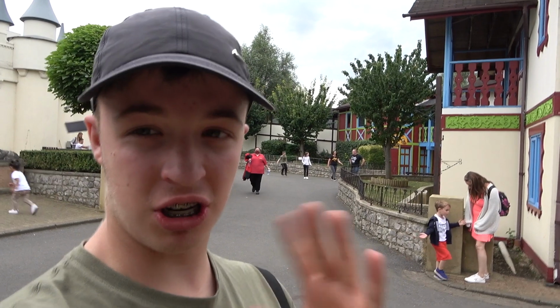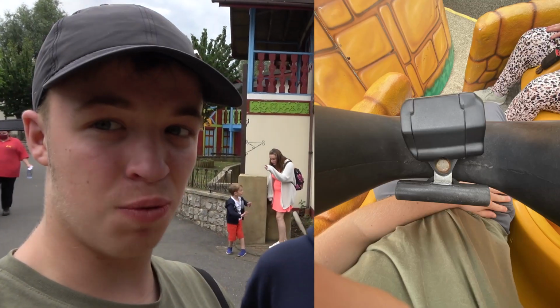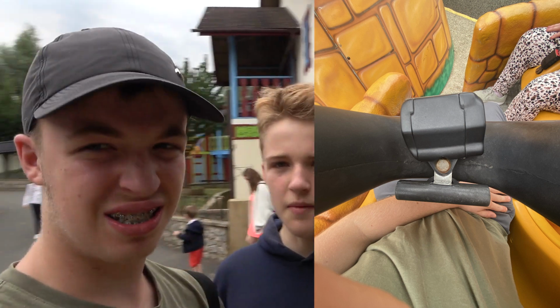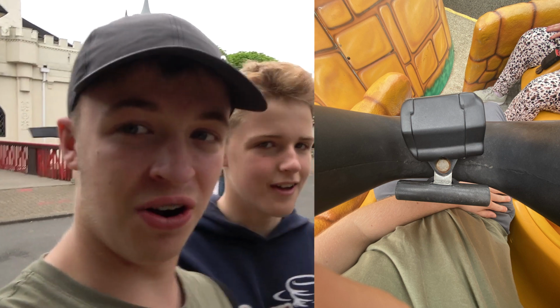I'll put a picture up, so you can see if you believe me. Literally, there's lap bars, but with a little lump going inwards into your chest. The restraint itself was alright, it's just that little lump, which is so annoying. So if I can get a picture, I've got one on my phone.